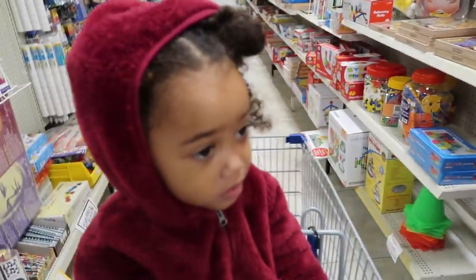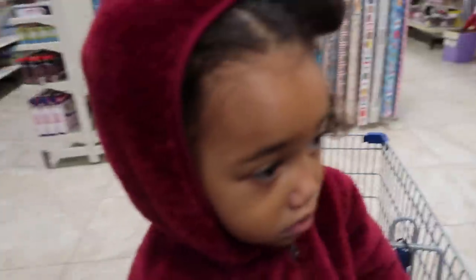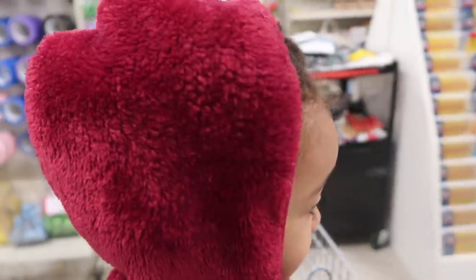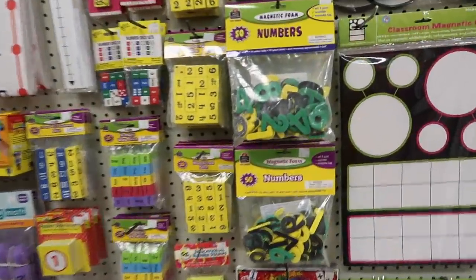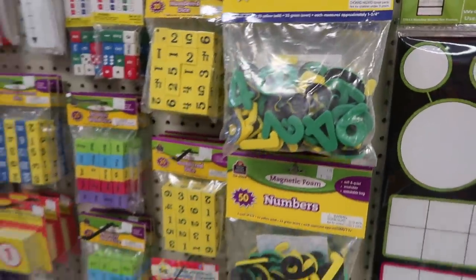Okay, let's look at the real stuff we need. We're going to get you a little easel, I think. We don't need more toys. We need the learning materials. No toys. This is the numbers and counting stuff. Since your easel is going to be magnetic, we can get magnetic numbers to go on the easel. I wish they had cuter colors than green and yellow, but.